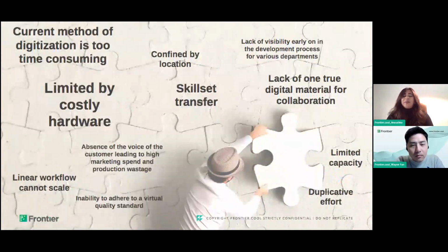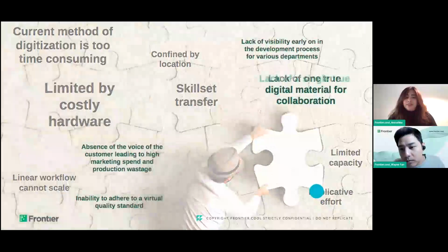So we basically began by asking our community simple questions, such as, what percentage of your material collection is done by 3D? How are you digitizing your materials? Have you digitized today? And if not, what's stopping you or your company from adopting a more widespread digital workflow? And overwhelmingly, these are the responses we received.